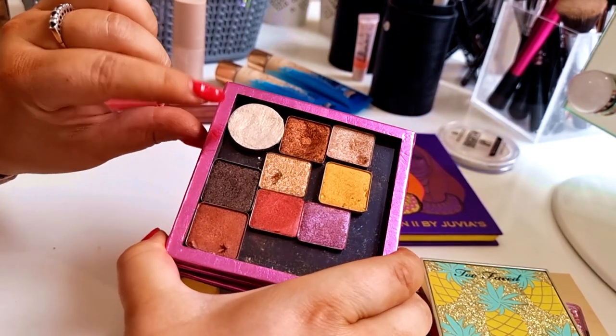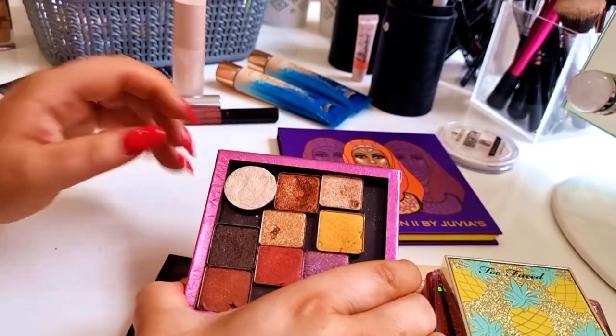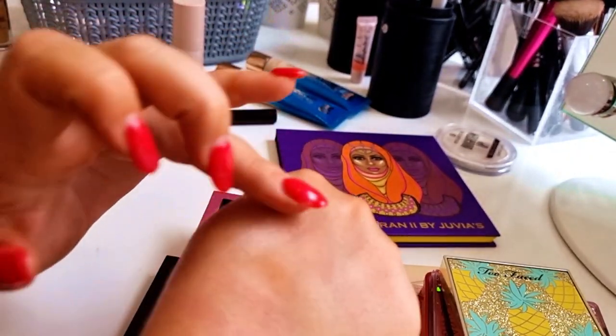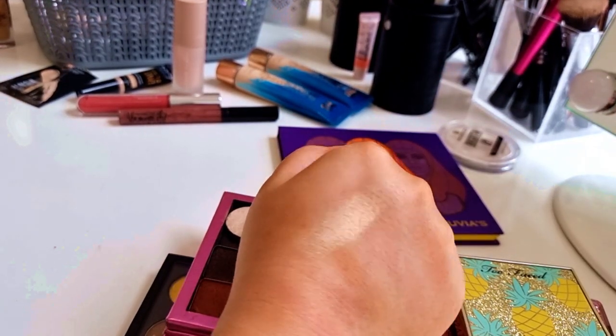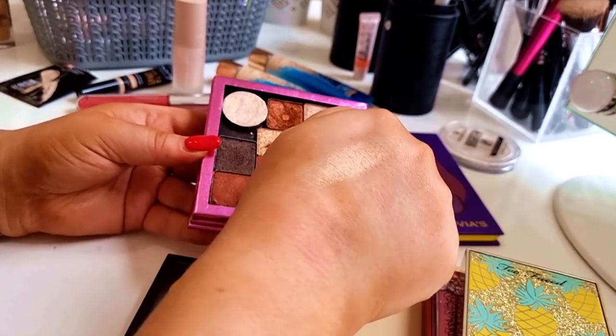This one here is actually a repressed shadow from a Makeup Revolution palette that I had that I didn't want to get rid of. The shade, so I repressed it into here, and I want to chopping block this. I'm thinking I could use this as a highlighter. I tend to use mostly eyeshadows as highlighters lately, for a while now. So this is the shade I want to pull in.